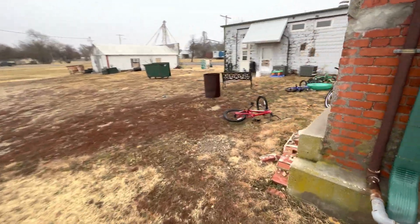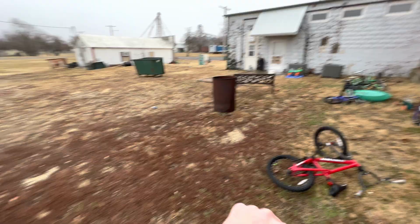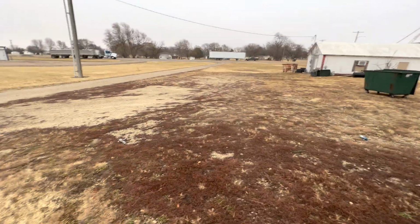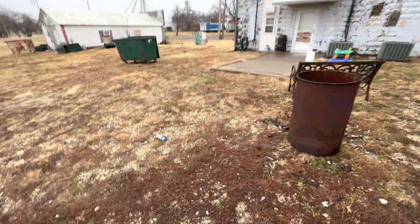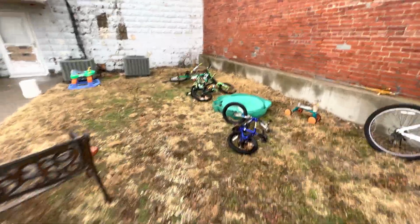So this is back behind the building. This is basically from here over to where that building is there. That's all our yard. It's obviously not pretty here. Every time we clean it up, the kids come back out and play, and then it looks like a bomb went off.